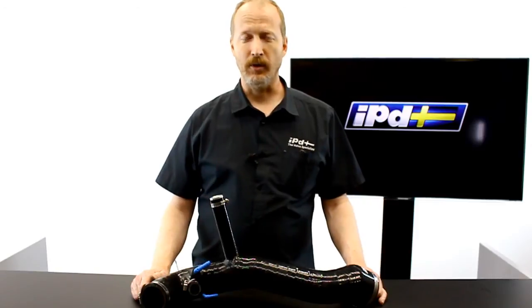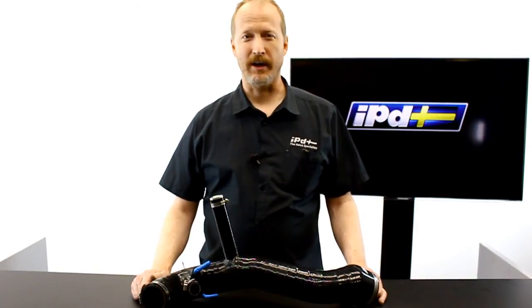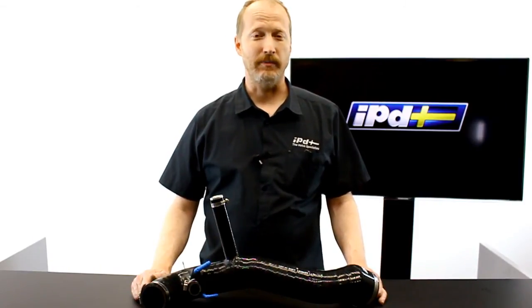There are other people on the market selling intake pipes for these cars, but there's nobody on the market selling one that works and fits as well as this one. We're proud to bring it to you.